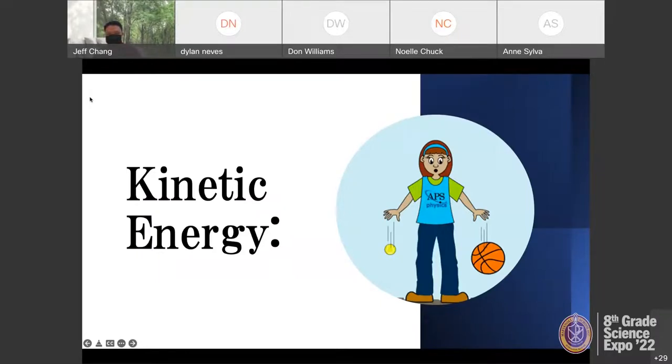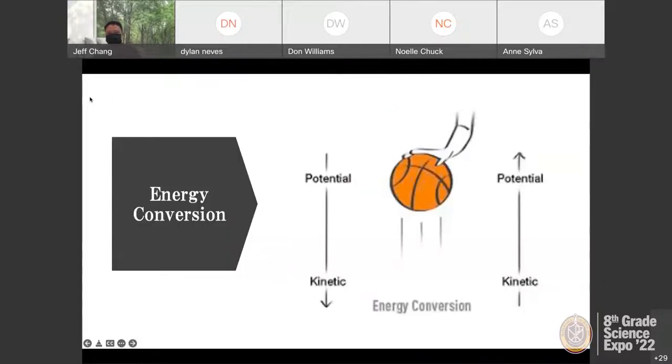Kinetic energy is a form of energy that an object or a particle has by reason of its motion. For example, when you bounce the ball and it makes contact with the ground. As you can see in this example, when dribbling, the basketball will start in your hands inactive and will drop to the floor. When the ball is still in your hands, that is considered potential energy. But when the ball is dropped to the floor, the potential energy then converts itself to kinetic energy.